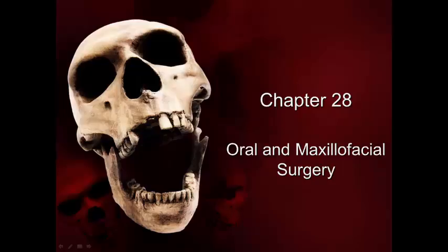First things first, this unit is indeed titled Oral and Maxillofacial Surgery, but quite often the oral and the maxillofacial get squeezed into a single word, and so you're going to hear the term oromaxillofacial a lot. Oromaxillofacial surgery and surgeons focus on reconstruction and repair of the facial bones. That means we're going to learn the different bones of the face in this unit, as well as focus on the structures of the oral cavity, including the teeth.